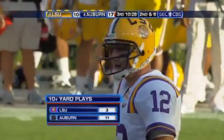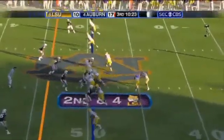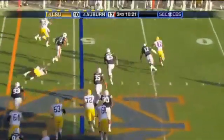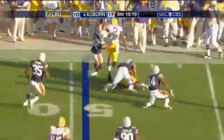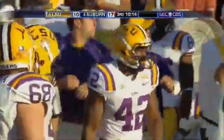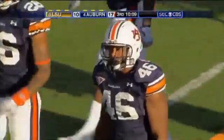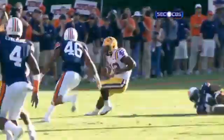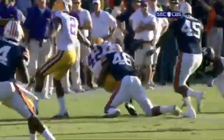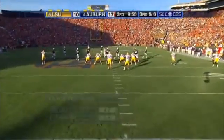Jarrett Lee missed the final sequence. Here's the handoff right side to Michael Ford. He's popped. Craig Stevens got him, number 46. Well, Craig Stevens and Josh Bynes don't come off the field. They're veterans. They've seen it all. And both of them are saying this is more fun than playing against Arkansas.